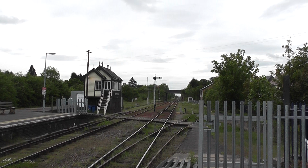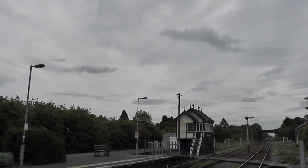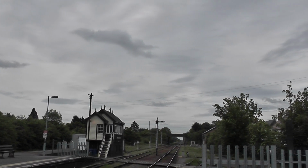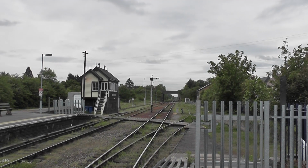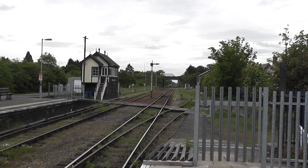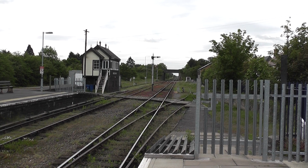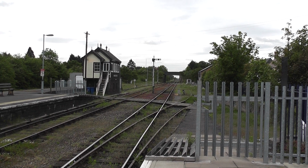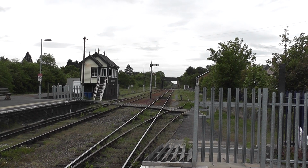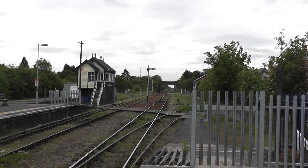Anyway, bit of a mixed bag weather-wise today. Sunny intervals were forecast, but so far it's a bit mixed. About 16 degrees, but at least it's not raining. So this is pretty much a map-led walk, following two or three major paths, including the Heart of England Way, Diamond Way, amongst others. So let's see what's in store.